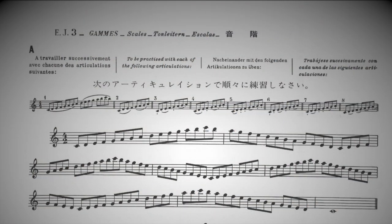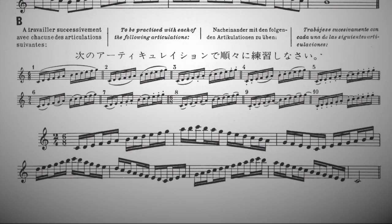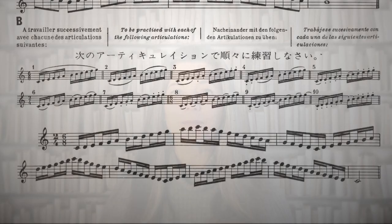Number 3. This exercise has 2 parts, A and B. In part A, we have 4 2-octave scales going up and down, grouped in 4s, and in part B, we have 3 2-octave scales going up and down, now grouped in 6s. For both parts, we start in C major on the low C.